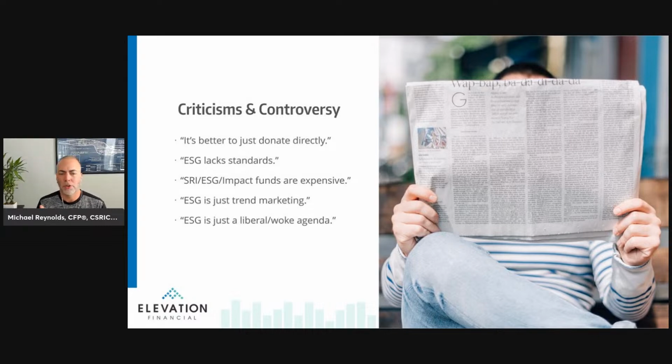Another criticism is that ESG lacks consistent standards. Well, that's true to an extent. There is still some fragmentation in the space. There is still some evolving metrics and terminology, but that doesn't mean that it's not actually doing good in the world. So the space is evolving and will get better, in my opinion, but that's sort of a weak criticism, I believe. Also, another one, ESG funds are expensive.